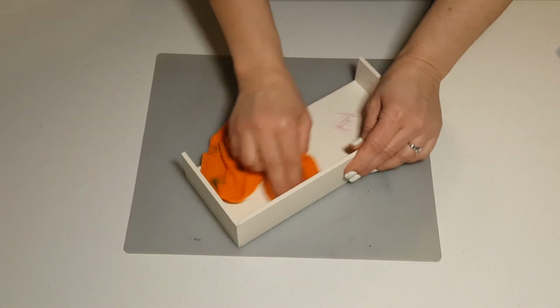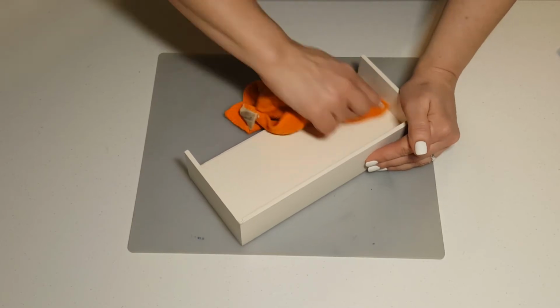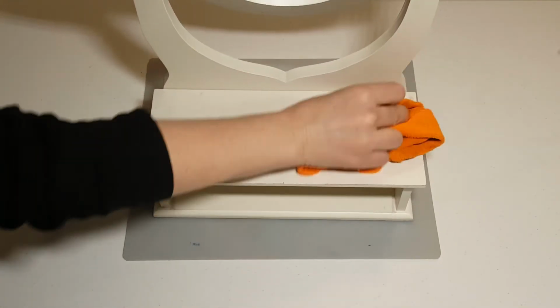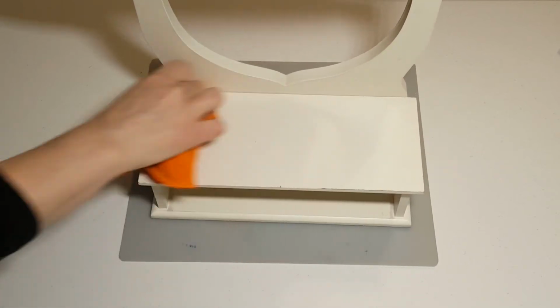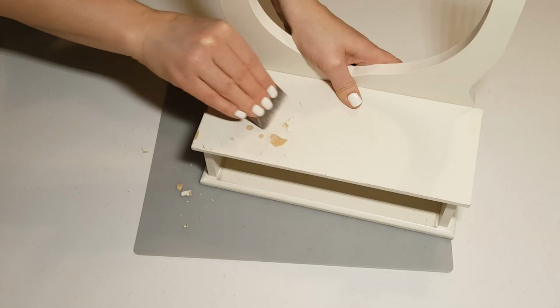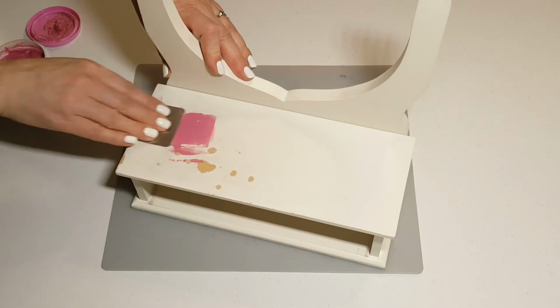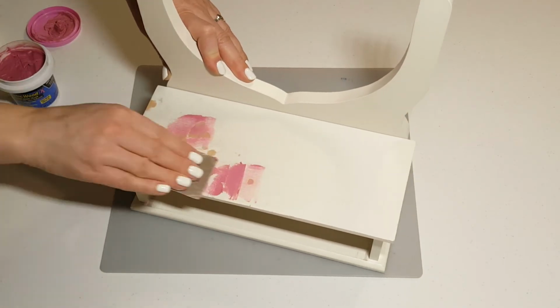The vanity is primarily melamine, so I cleaned it first with a damp cloth. After scraping off the raised bumps on top, I sanded down the whole thing in random patterns to give it a tooth for the paint. Then I used wood filler to smooth out the top. I let that dry, sanded, and it was ready for paint.